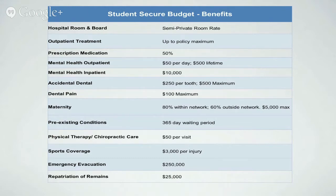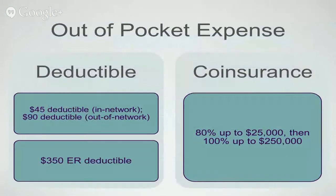So that is an overview of your benefits. Now let's take a look how that works in practice and what you need to pay. So here you can see that there are some out-of-pocket expenses that you should be aware of before you seek treatment. The first is the deductible. The deductible is paid once per condition, and it's the amount that you pay first out of pocket before the insurance kicks in.